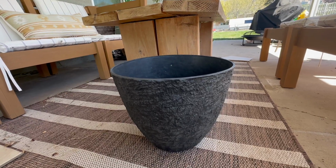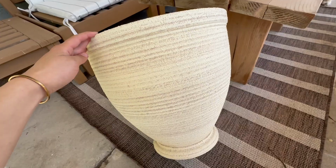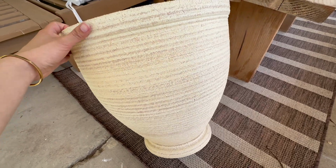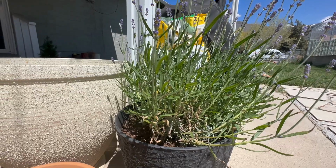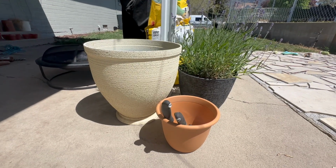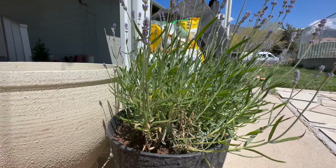Also wanted to mention these planters I got a while back. The black ones are from Hobby Lobby. The tall cream colored ones are from Joann's. So sad they're closing, but also glad I found these before they did. Terracotta plants are from Dollar Tree, so you can kind of see I'm slowly collecting my outdoor pots and planters, and plan to fill these up with a variety of plants such as lavender, ferns, and lemongrass for a natural insect repellent.